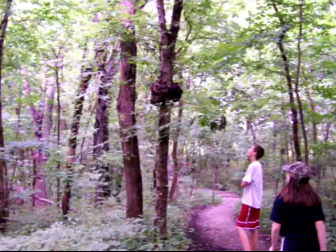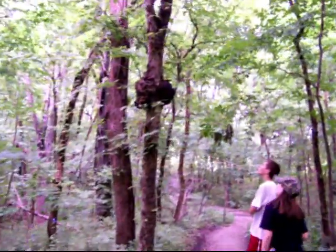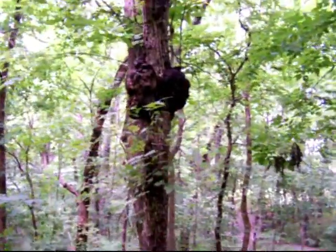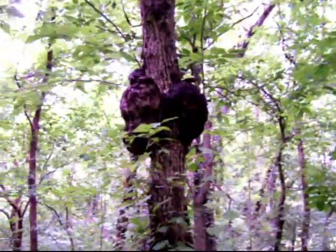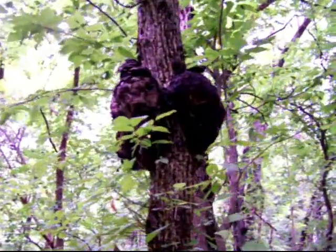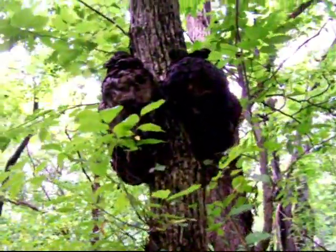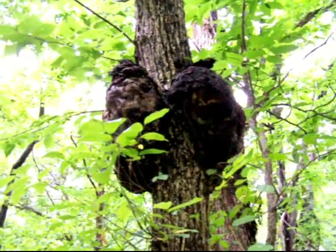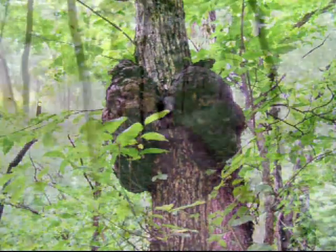Hey guys, look at that. Some kind of irregular growth on that tree there. Oh, yeah. See it? What is that? It's weird, doesn't it? Yeah. Fungus. Weird, yucky stuff. What do you make of that, Rebecca? Fungus. I don't know about that.